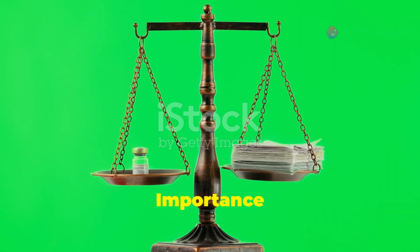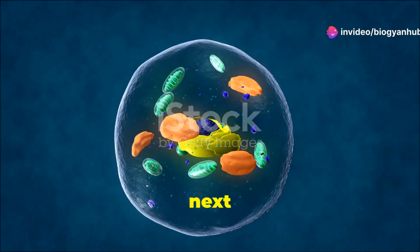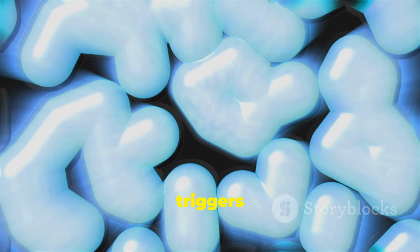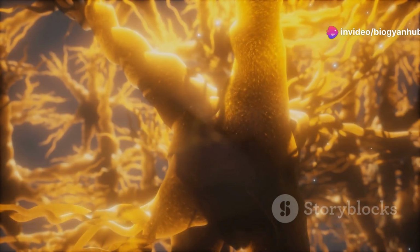Section 4. The importance of being balanced. With the sodium ions outside, the pump is ready for its next passengers, potassium ions. 2 potassium ions from outside the cell bind to the pump. This binding triggers the pump to change shape again. This time, it returns to its original form, opening towards the inside of the cell.